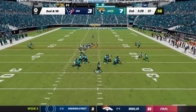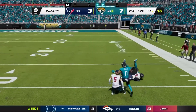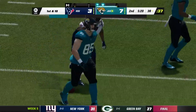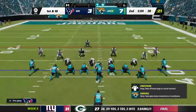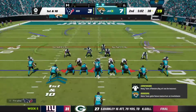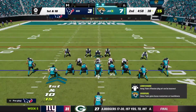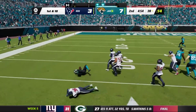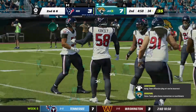Looking to throw, Lawrence. That's caught. It's Dan Arnold, the tight end. And he has a big gain inside the 40 before being dropped. 25 yards there on the catch and run. So a 1st and 10 now in Houston territory at the 38. On 1st and 10, it's Robinson. And he's brought down at the 34. Call it a gain of 4.